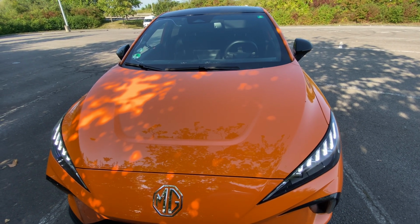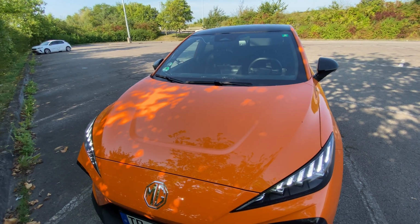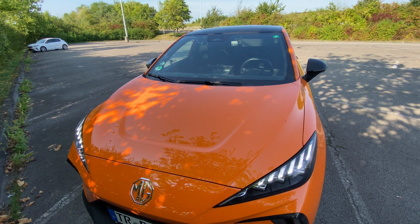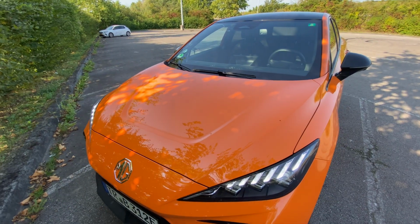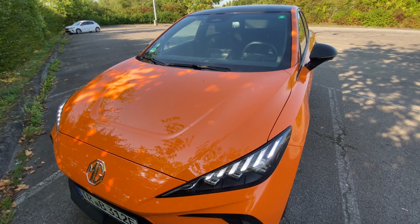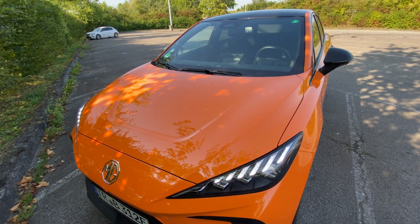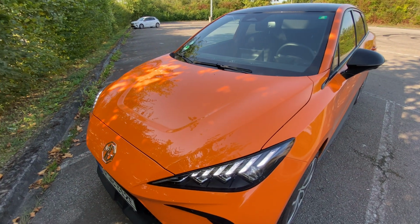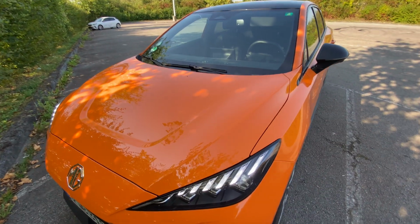So that's something I've been noticing with this car, and it does seem to be a little bit of a problem with the newer style of solvent-free paints. I had a similar issue with my Peugeot E208, which was a black car, so you would see the stone chips immediately. But unfortunately, it does seem that this car has more issues with stone chips and paint quality, as some other reviewers have noted.